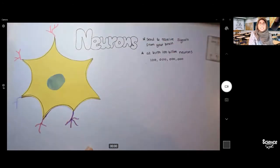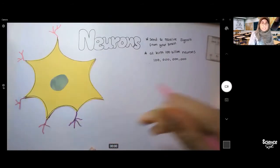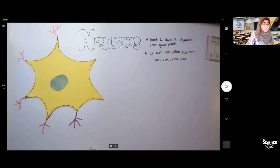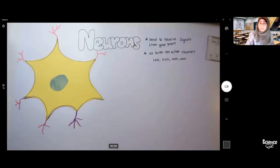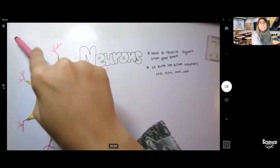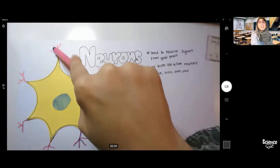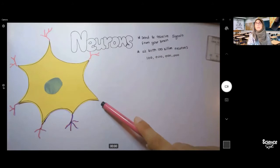Okay. And these branches have a special name. They are called dendrites. They're fibrous roots, and they look like roots, don't they? They look like plant roots. They're fibrous roots, and they act like antennae. They send, receive and process signals from something, and I'll show you where. But there's something else on this side, and it sends signals, and the signals come down here, and then they go down here, and then there's going to be a tail.